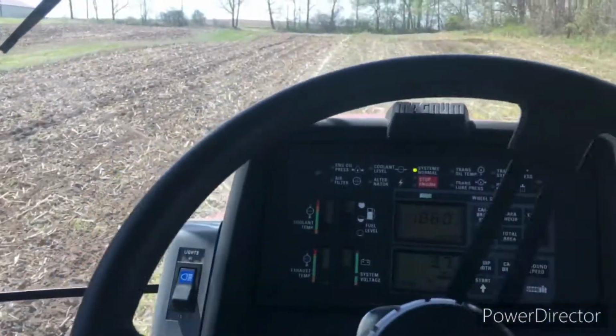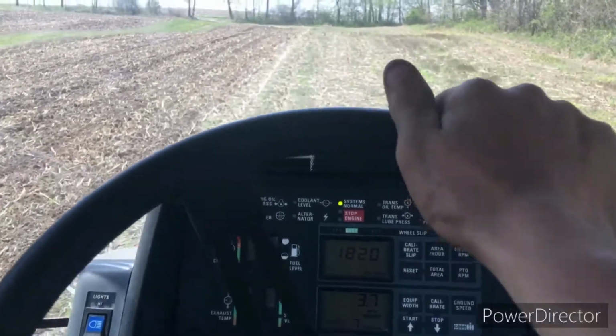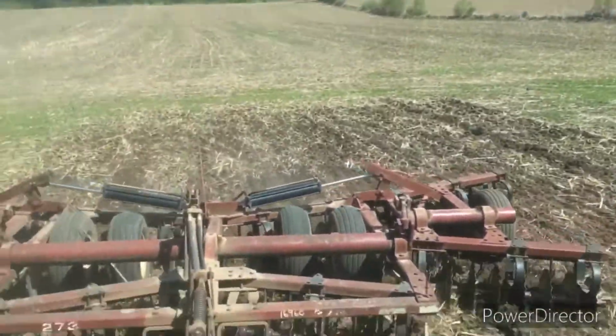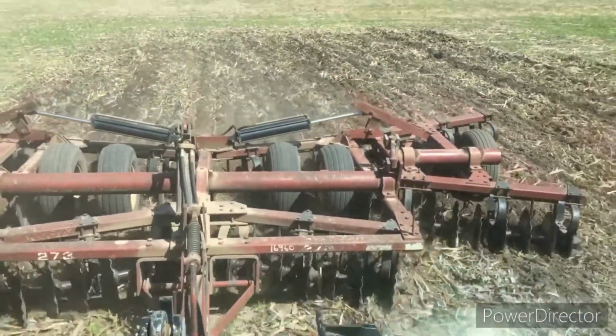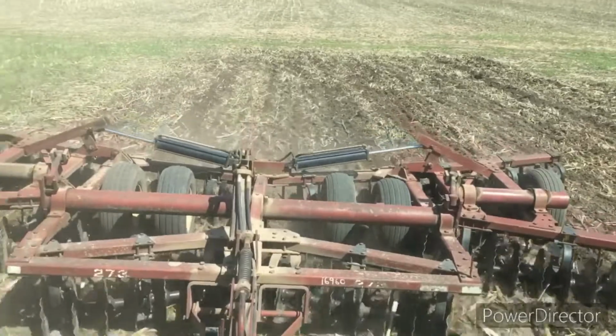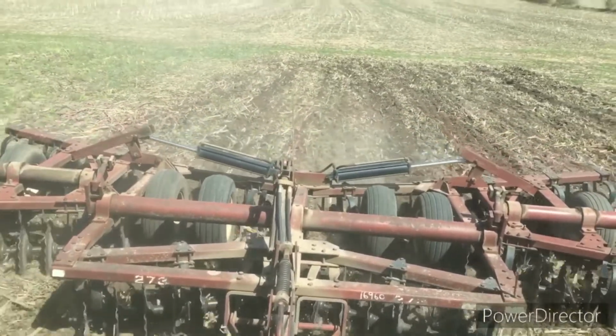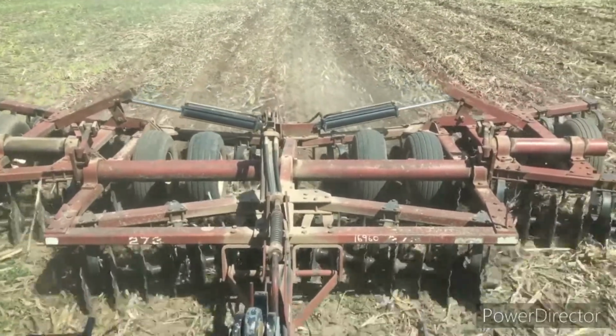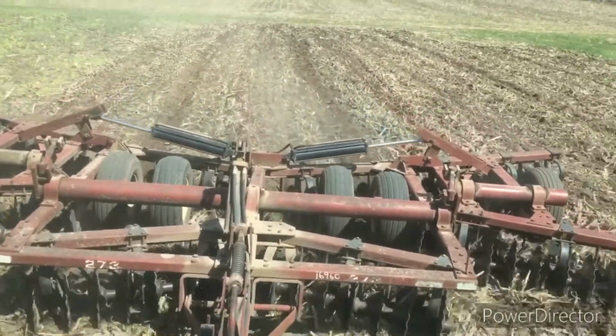Once again, we're in the 7130 on an 1800 going 3.7 miles an hour. Probably a little fast for this ground, but it seems to be doing okay. And we are definitely spinning the tires a little bit, so I'm not taking that number to a true 3.7 miles an hour. We have to be going slower.